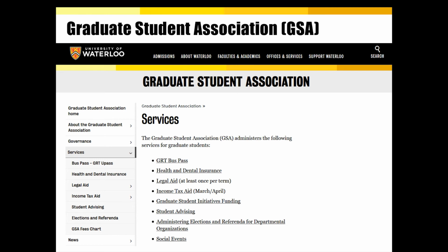They administer the GRT bus pass. They administer the health and dental insurance, the legal aid, the income tax aid, grad student initiative funding, and student advising. They administer elections and referendums for departmental organizations and also organize a lot of social events. On the day of orientation, they are going to have their own booth as well, the Grad Student Association. So, you can go to the booth and meet with them. They represent your interest as grad students, even in the University of Waterloo.